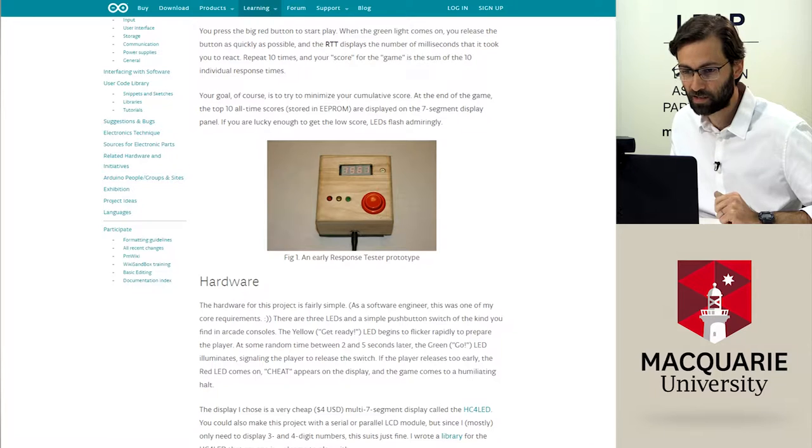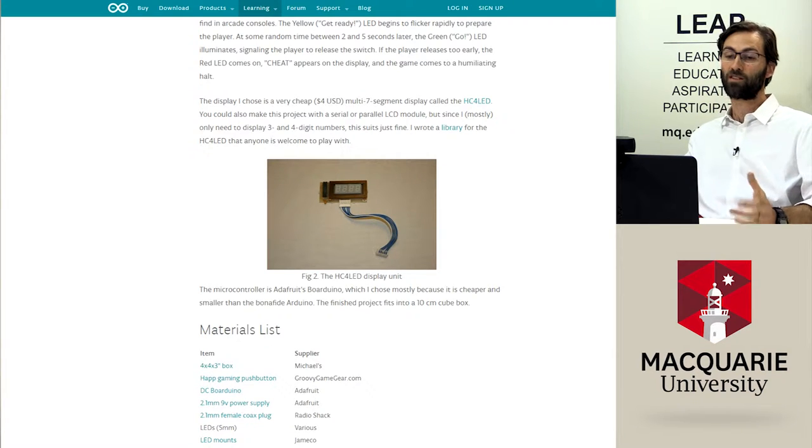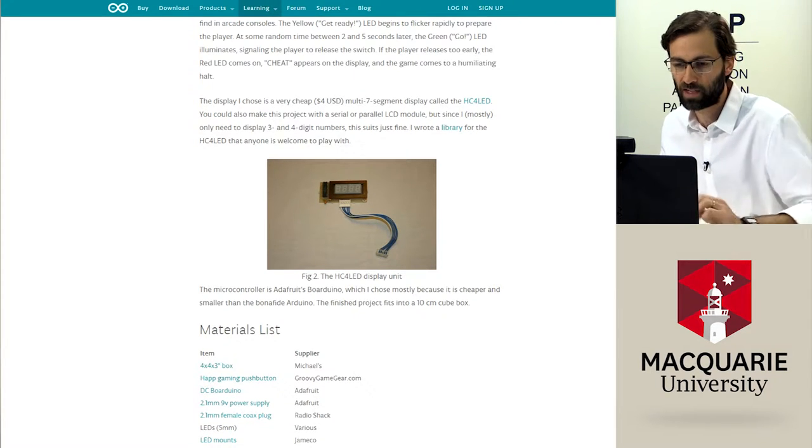This is a neat one. He's got a video game button and a nice wooden box. This one also has an LCD display, to tell you exactly what your reaction time is. We're not going to be able to get there today, but we'll still get some feedback.